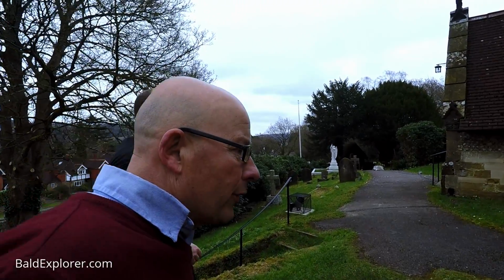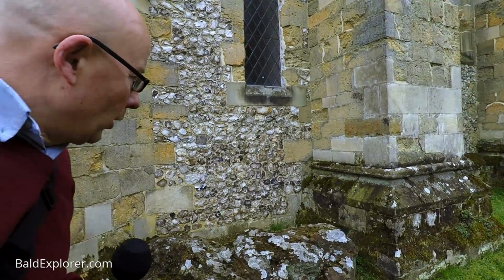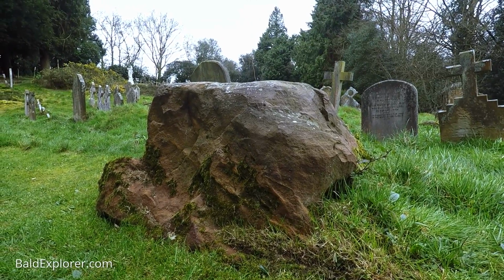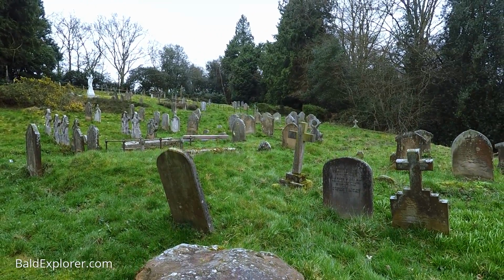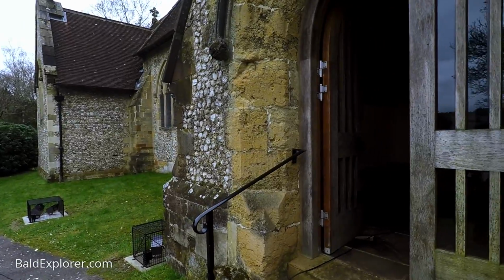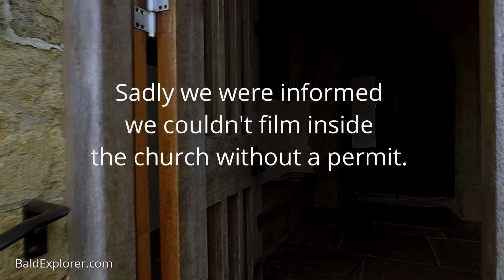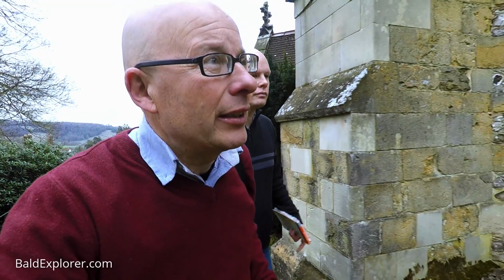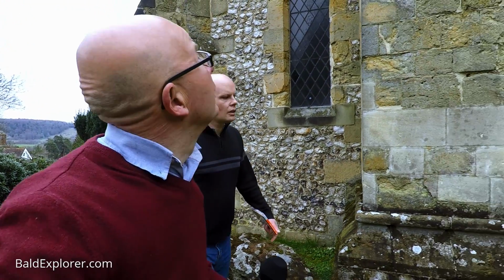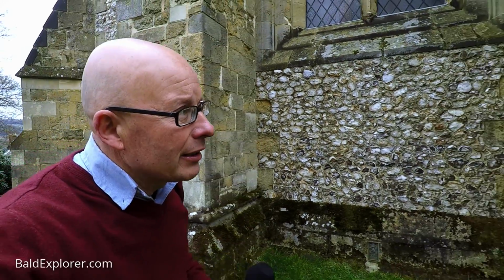There are these old chunks of sandstone here, which is quite nice. I wonder what they mean or reference, or whether it's just part of the outcrop of rock. Right, let's go and have a look inside, shall we? I think we should. Well, I don't know if we can. Maybe we can just walk round this side of it.